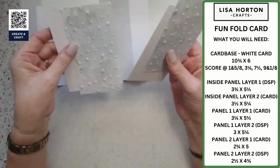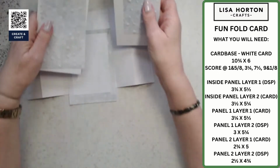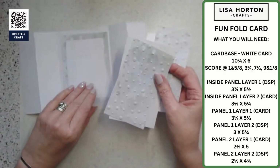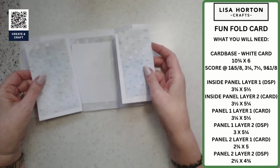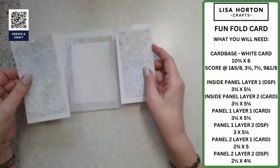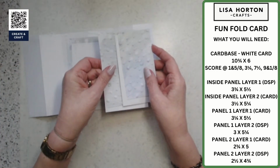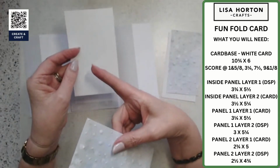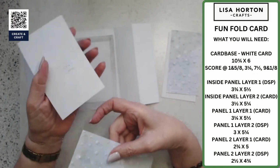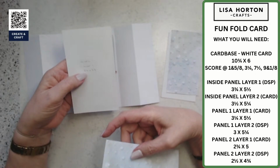Then I'll show you the other two panels. So the bigger panel here is going on this side. I'll bring it down so you can see it, that would help, wouldn't it? The bigger panel's going on this side, and then there's a smaller panel that's going on this side. But this panel, when the card closes, is going to slide under that one. Okay, it's dead clever.